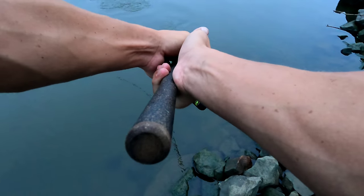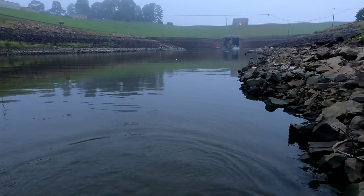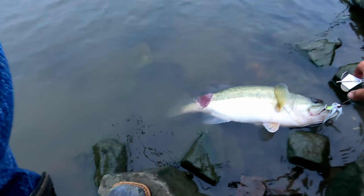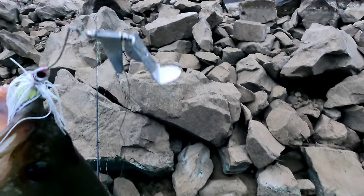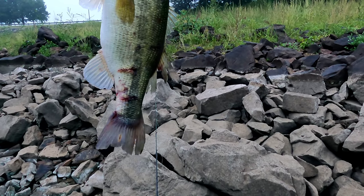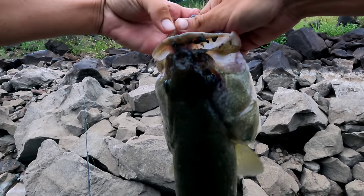Oh. Oh. Where do you wanna go, buddy? You wanna jump? He's got some damage on his tail. Goodness. Look at that bass. That bait is all kinds of jacked up on this tank. Oh, he's so heavy. Gosh. Look at that. God, he's tore up. Look at him, y'all. Something tried to eat this fish. A big black dot on his head right there.